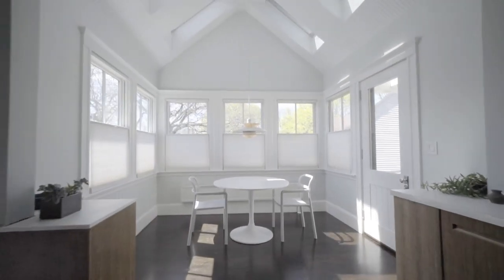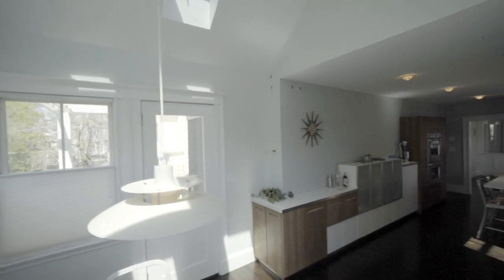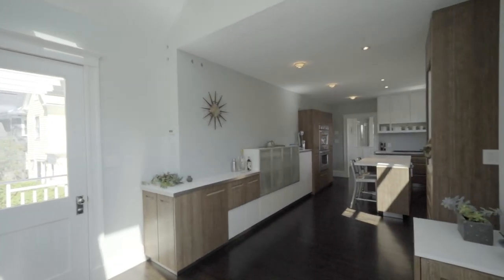The kitchen's vaulted ceiling frames up an authentic Poul Henningsen lighting fixture as a focal point above the dining area.